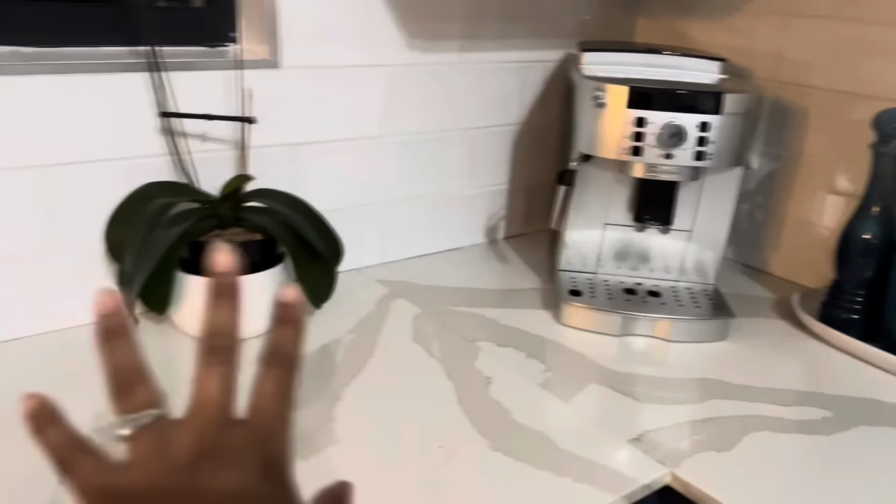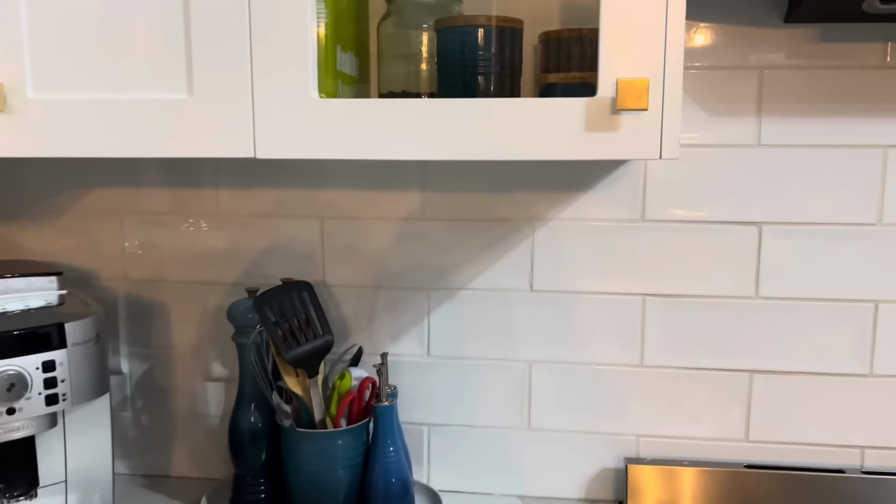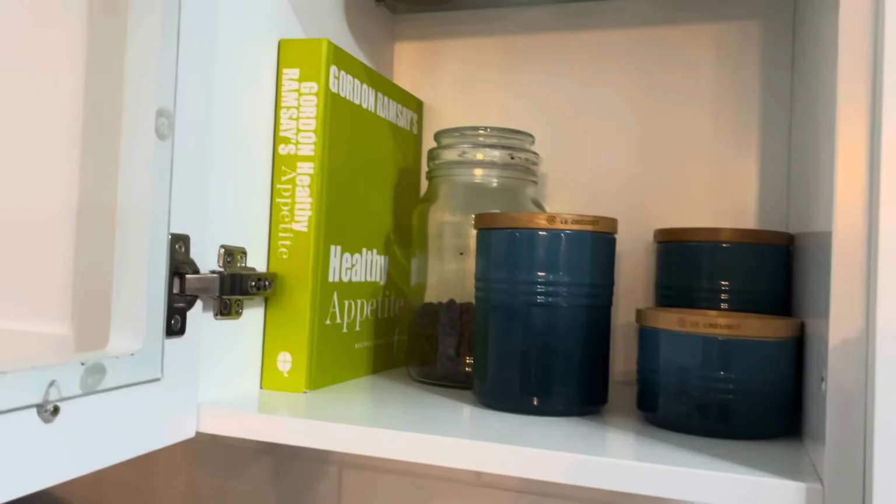This coffee machine has had so many homes. It used to be over there, it moved back here and to the other side, but I'm glad it's back here where it's nicely close to the stove. And also you've got your coffee stuff in the upper cabinets and your coffee mugs in the cabinet right next to it, so it just works better here.